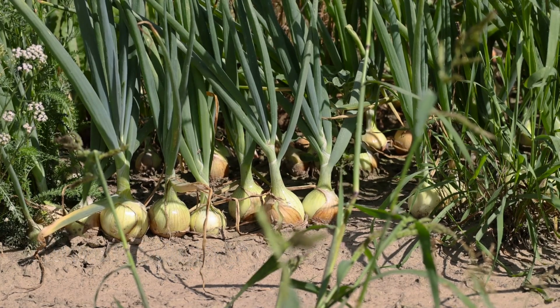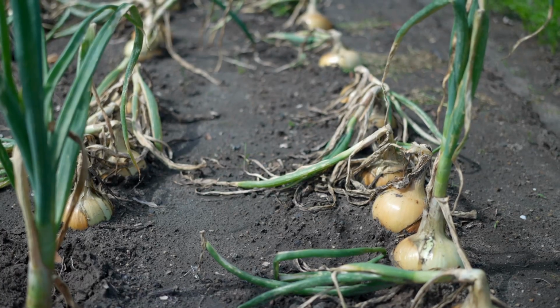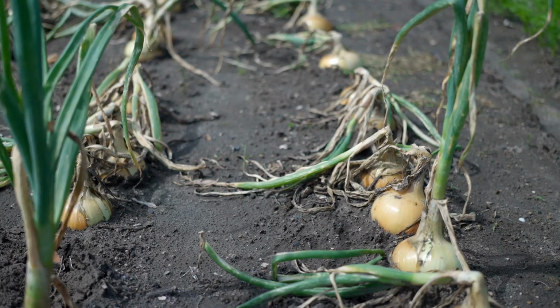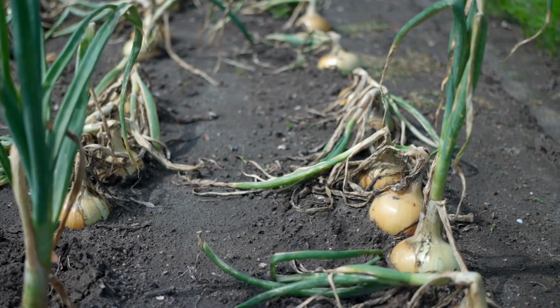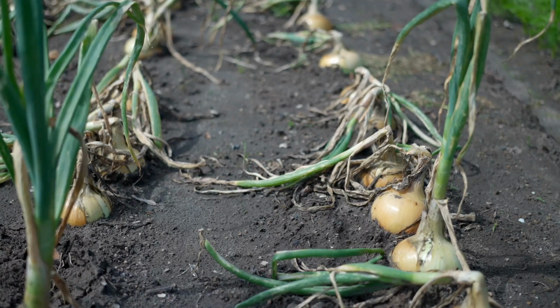Last but not least, let's talk onions. Onions are a staple in many kitchens and gardens, and for good reason. Walla Walla onions are a fantastic choice for early planting because they're known for their sweet flavor and can handle cooler temperatures. These onions are perfect for those who want a reliable and tasty addition to their garden.